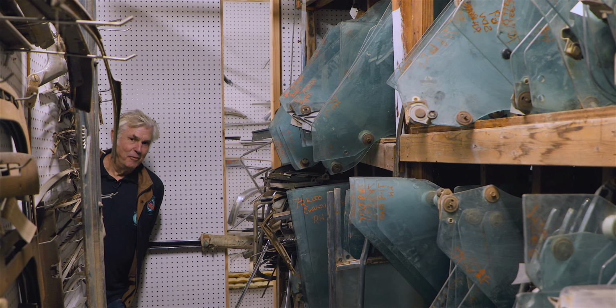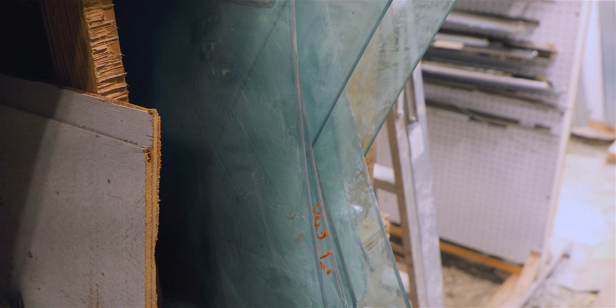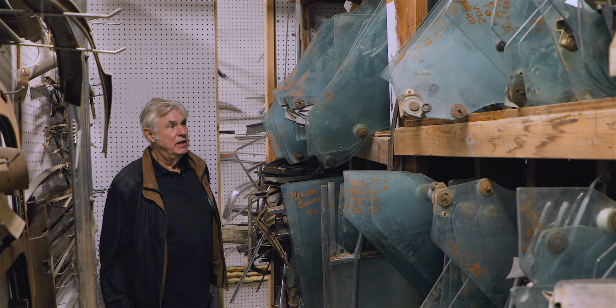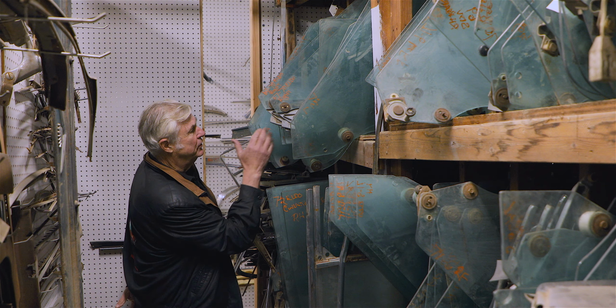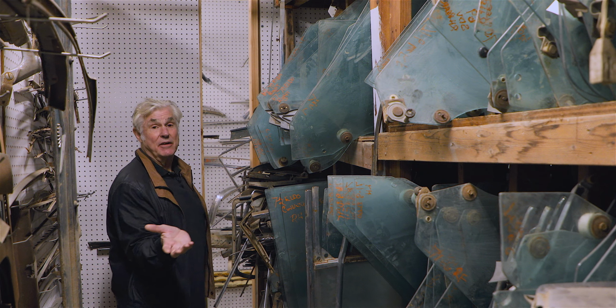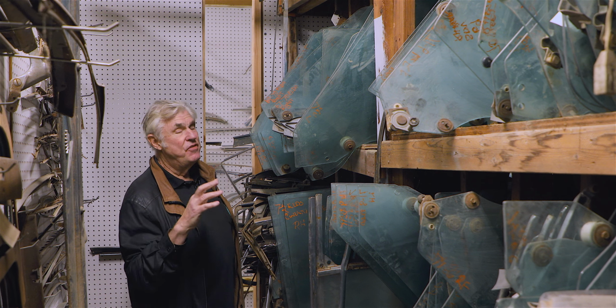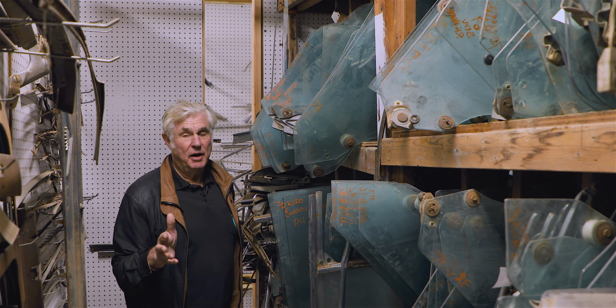Hey, want some glass? We've got glass that's not manufactured. These are glass that are curved. Nobody's currently making these. I doubt that they ever will. We've sorted all our glass, and we have very few of these up for sale.